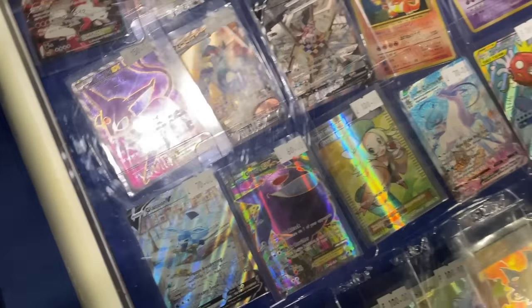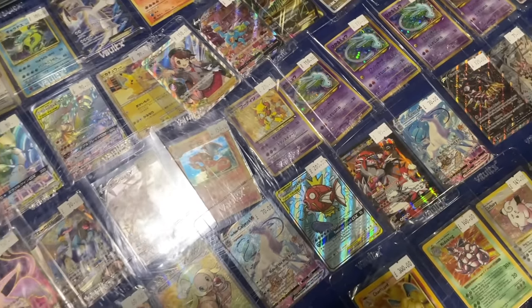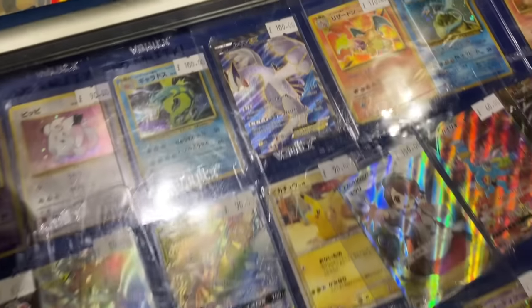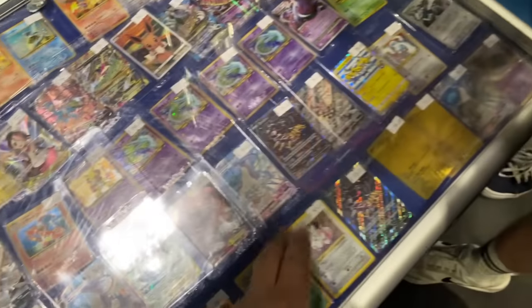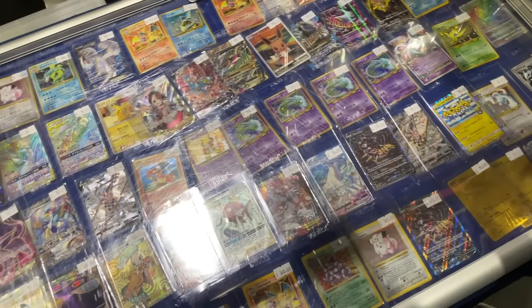So, but we've got some sick full arts here. We've got alt art Magic Carp and Whale Lord. That looks sick in CGC. We've got that Eevee here. Not very nice, Eevee. Oh, that looks sick. Just jump in. They've got rainbows here as well. That's nice Japanese. Yeah, Pikachu's got alt art Garatina and that. We'll have a look at some of the conditions in a bit.